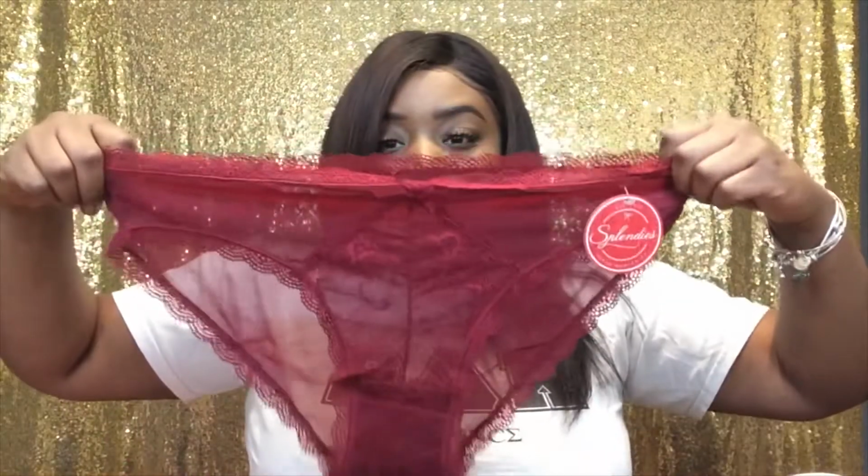These are really cute. They feel really nice. And that's a really good thing about Splendies. They're size inclusive. So they range in sizes small to 3X. It's the first pair. These are really cute.